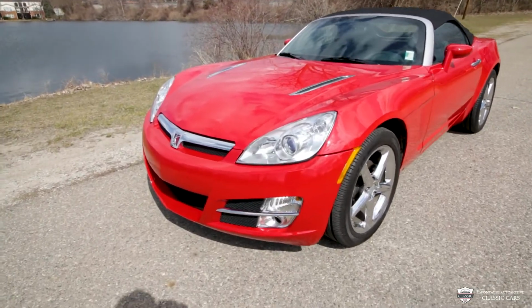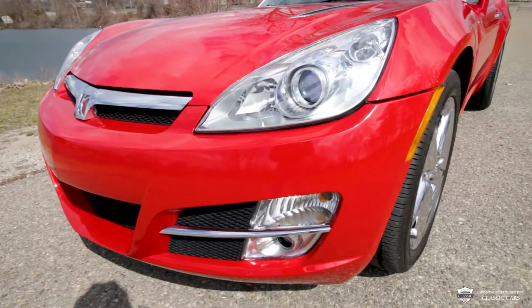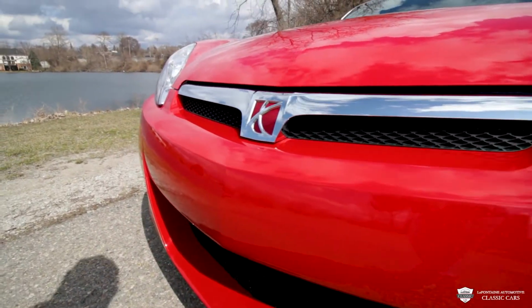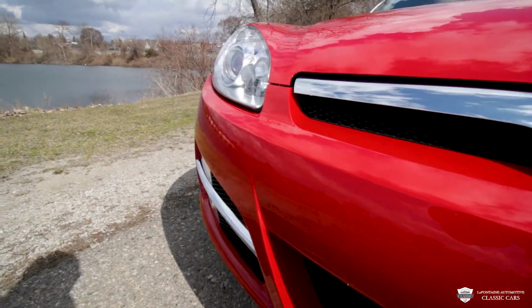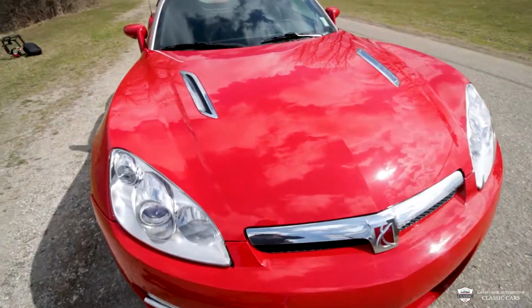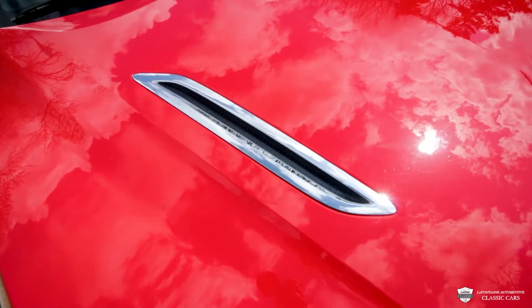Again, take you back to the front here. Check out these headlights, this chrome. The paint on the front bumper is barely even a stone chip up here. Everything's in great condition. All the bits and pieces are there. Got these chrome vents up front. This looks super hot.